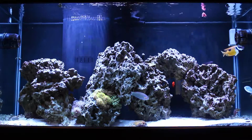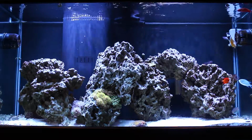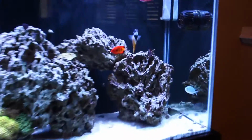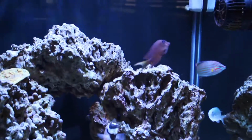I'm going to grab the camera. I'm going to show you a little bit underneath. Not that there's anything exciting to see under there. We'll see. Before I do that, maybe I can get a close-up of the tang. See if you'll let me roll in here. There he is right there.